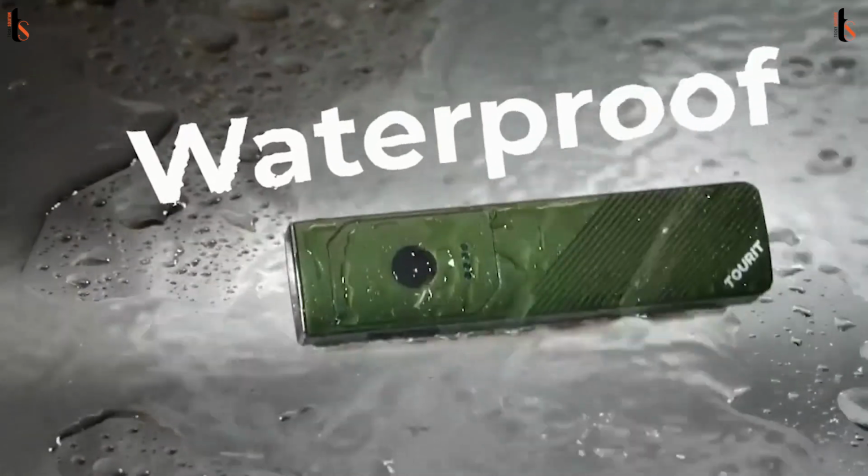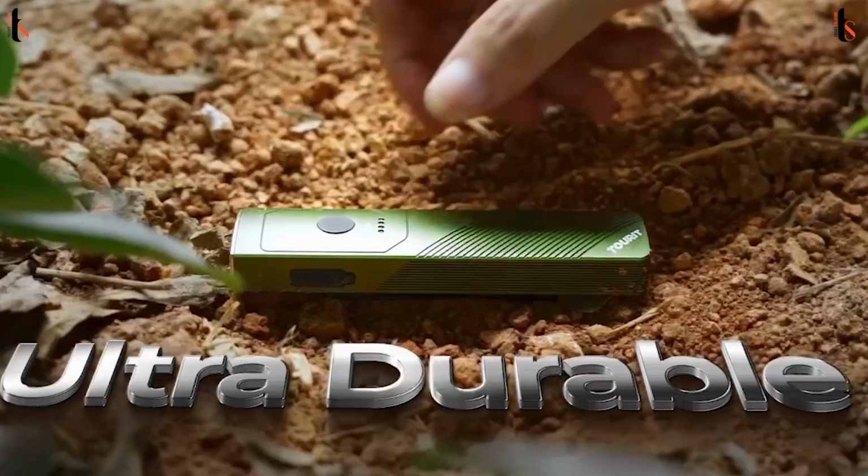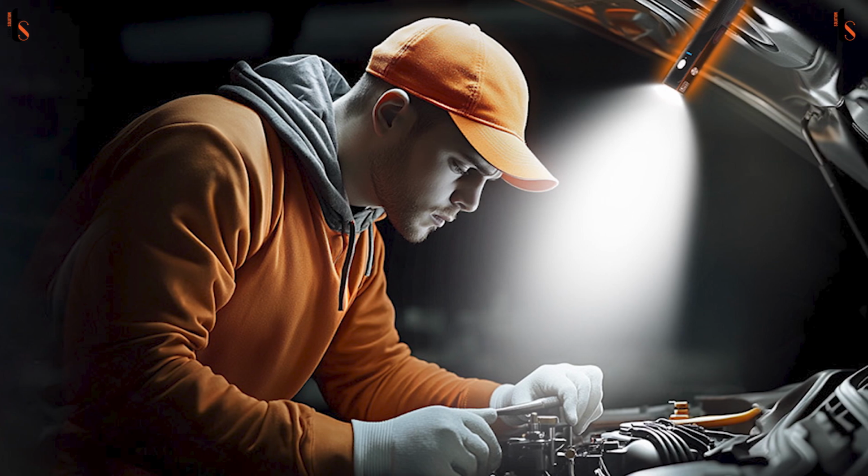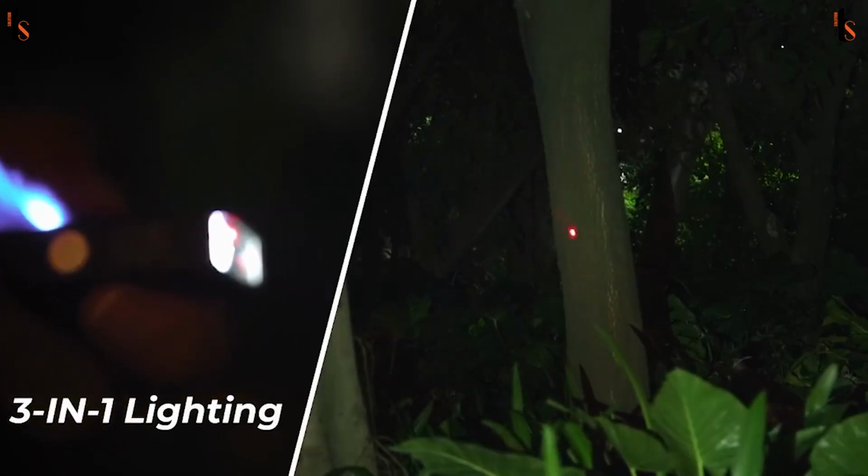With IP65 waterproofing, it withstands rain, and the memory function lets you quickly access your preferred mode. Perfect as an LED flashlight for everyday carry, emergencies, or spotting hidden stains. This is your ultimate pocket-ready companion.